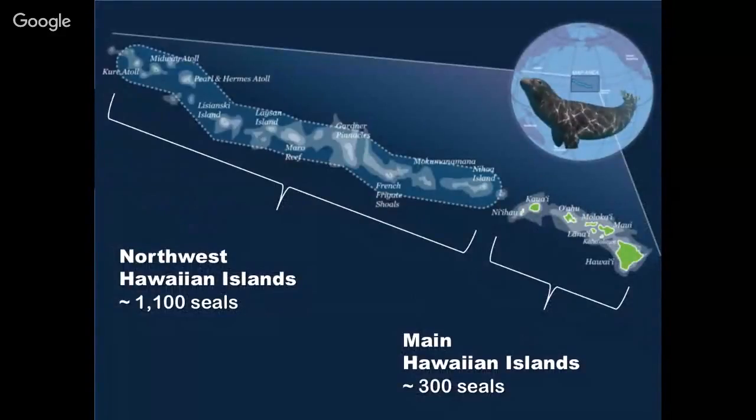And so just to give a little bit of information, like why we need to depend on citizen scientists in the first place, why us professional biologists aren't just out there answering all the questions. So as you guys know, Hawaiian monk seals exist across the Hawaiian archipelago, across a very large area. About 1,100 of them are in the Northwest Hawaiian Islands, but about 300 are in the main Hawaiian Islands too.